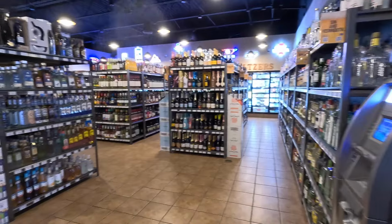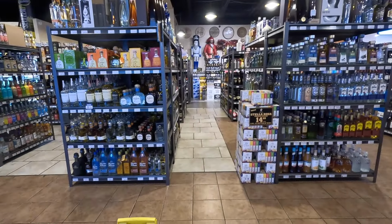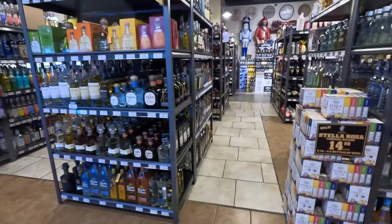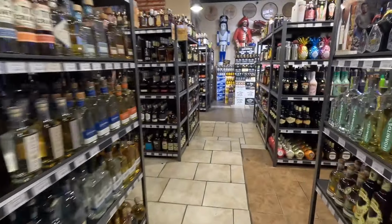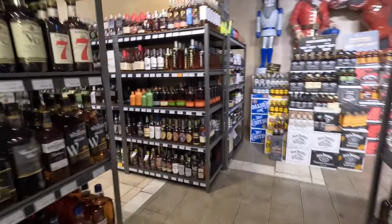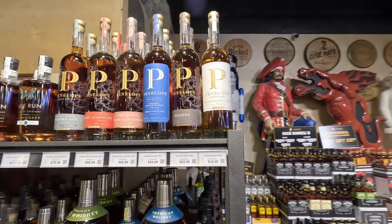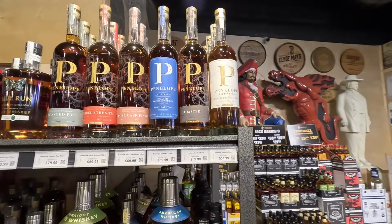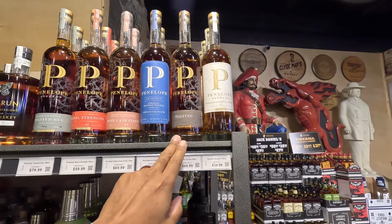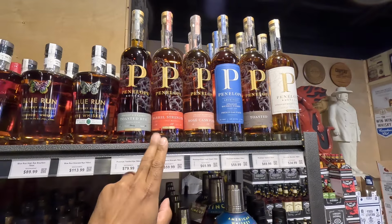Wow. Look at this. This is a very big store. So let's go track down some bourbon. Offhand, we have the Penelope. Again, I have a lot of Penelopes. This one is a great bottle. I really didn't like the rosé, but the Barrel Strength, I like that bottle also.